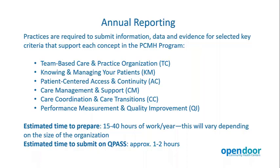Performance measurement and quality improvement. Measuring performance in clinical quality measures is something that you will have to demonstrate within this category. You'll have to show how you manage care coordination, healthcare costs, and what goals and actions your organization has in place to improve in these three areas. In this section, it's highly encouraged that you use the QI worksheet that the NCQA provides.